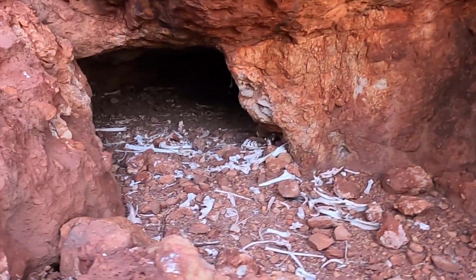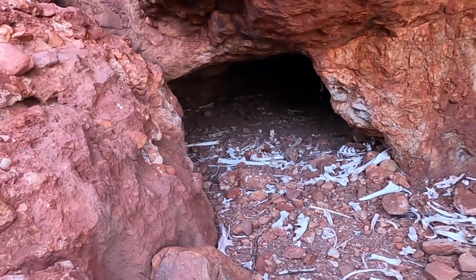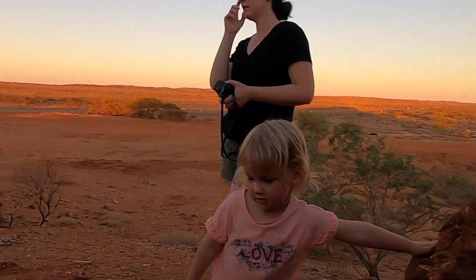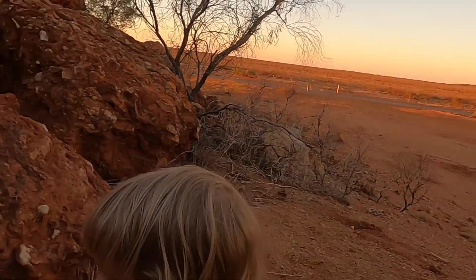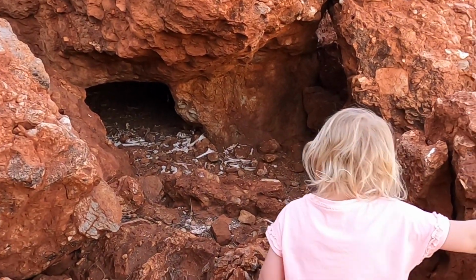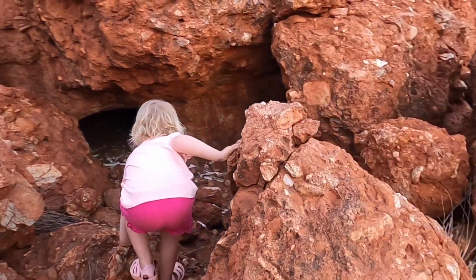Another one of these little dog dens. Bones all through there. Creepy, eh? Can you see all the bones in there? Did you climb up this rock? Yeah. See all the bones in there? Dogs have been living in there. Soon for night time, you might hear the howling tonight.